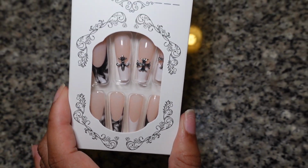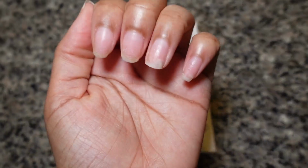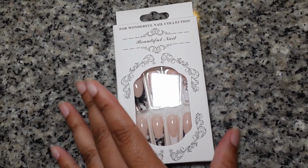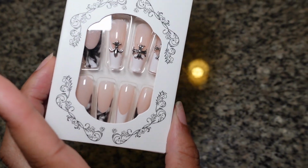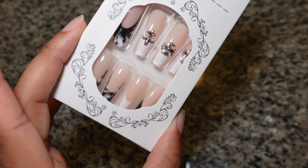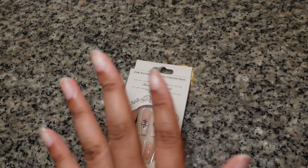This is my set for this trip. I'm super excited. I'm ready because y'all see this is not cute. I'm excited. I'm ready to do this. So we're about to put these press-ons on. They're much longer than what I've been wearing lately, so I probably should do this later, but I need to do a video and my nails cannot look like this. So let's put these on.